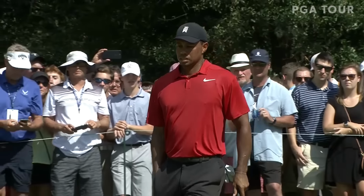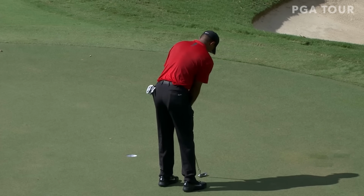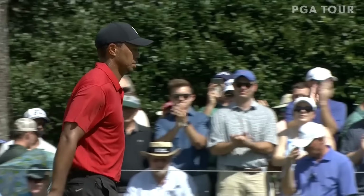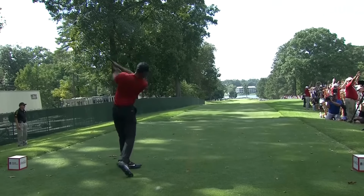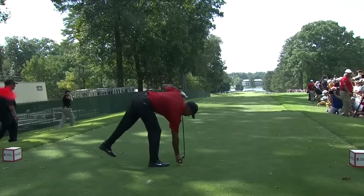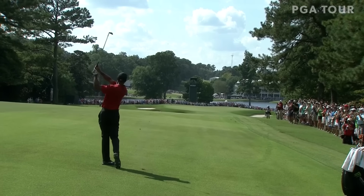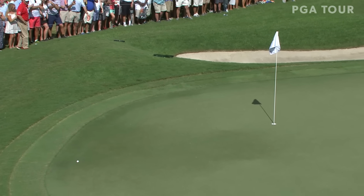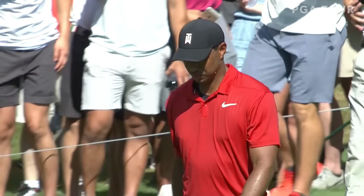I needed a foot more. Oh, man. Well, I wouldn't have thought he would have left it there. No problem. But a disappointing 5 there for Tiger. He stays 5 in front, though. Yeah, looked like a low bullet, and it was. He's shaping it left to right. This is right at the hole.